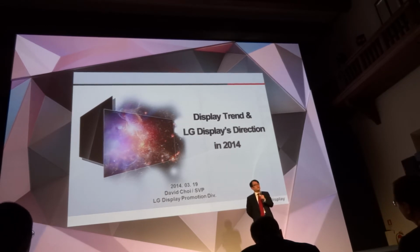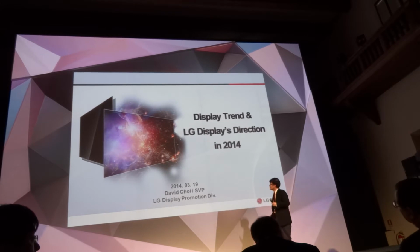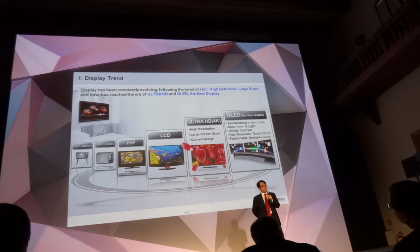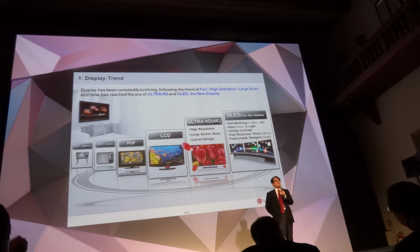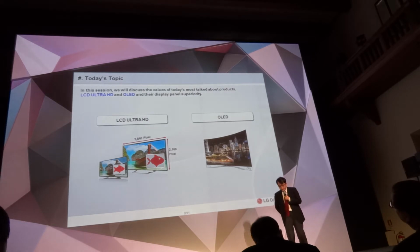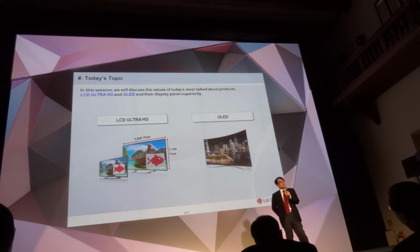Today, the topic of my presentation is display trend and LG Display direction in the year 2013. Display technology has developed so far according to the trend of flat display, higher resolution, and large size. So we are facing UHD, Ultra HD, in other words, and OLED. I'd like to discuss especially Ultra HD and OLED, which are very hot issues nowadays, and deliver our message to you.